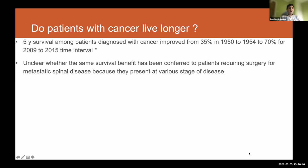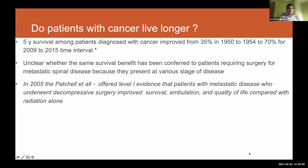It is unclear if the patients with metastatic spinal cord disease have benefited anything from increased survival. So it's unknown until recently. So there's emerging evidence that the patients live longer.